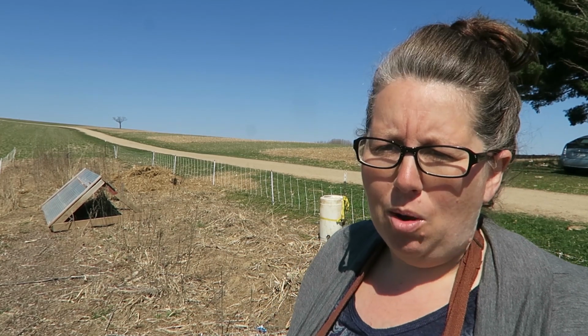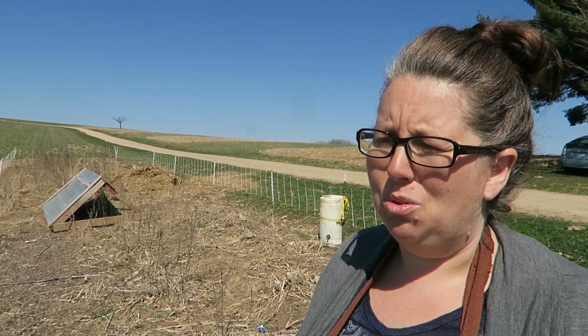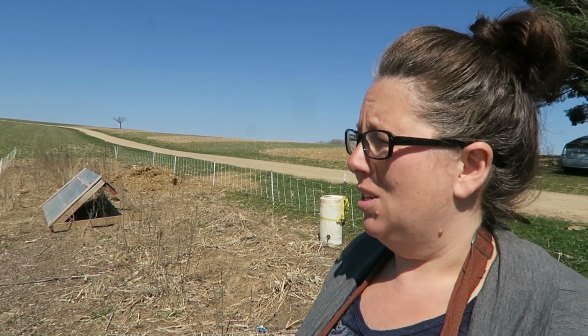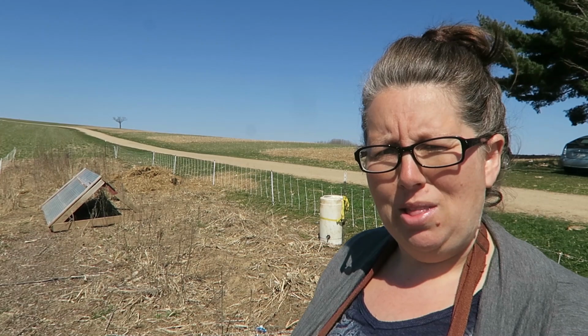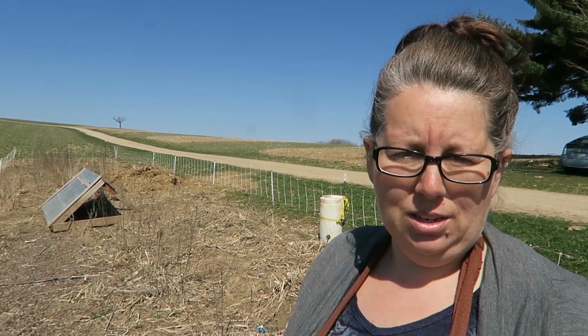I definitely want them out here. It's a higher quality of life than being in the barn, and they can still get outside. They just don't have nice green pasture to be on, and they don't have dirt to root in like this. And I also need to get my garden planted, so they've got to get to rooting, or I'm going to have to be out here manually stirring all this up, and I don't feel like doing that. So anyway, stay tuned on that project.